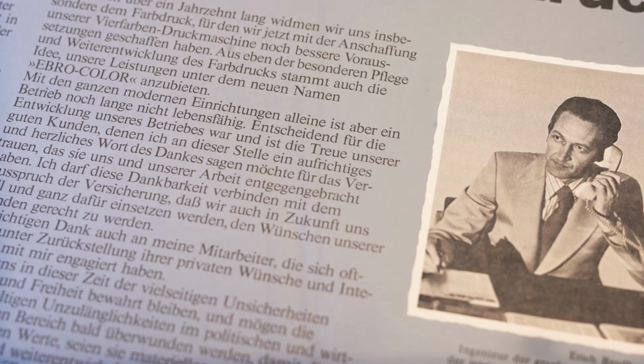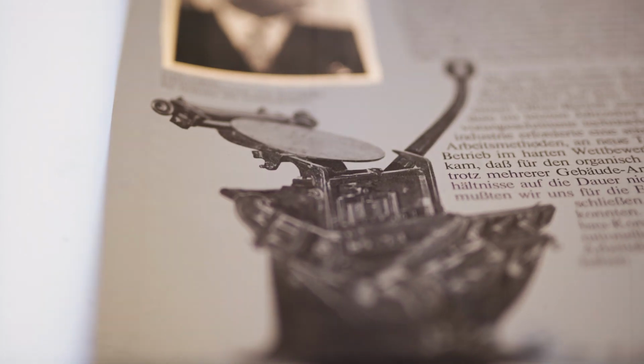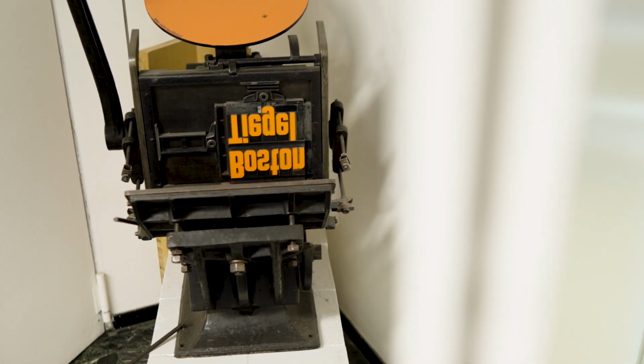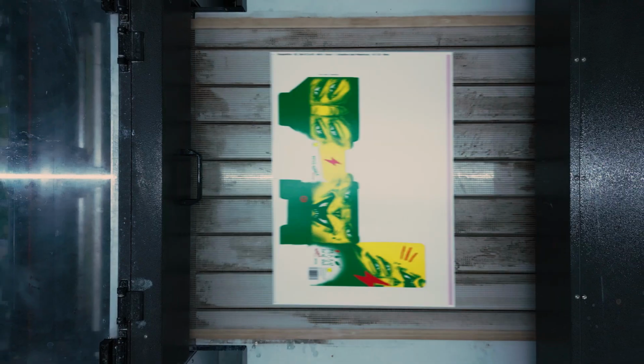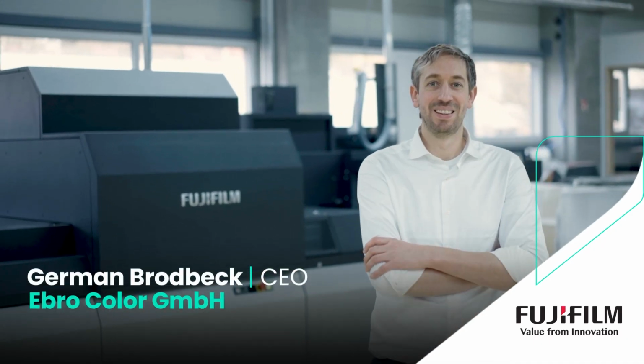There's nearly 100 years of history in this company and 100 years of innovation. From our origins as a letterpress book printing company to the dynamic folding carton packaging specialists we are today. We've never been afraid to be first.